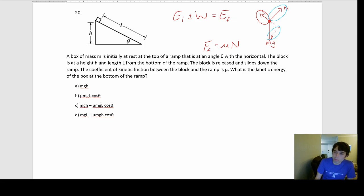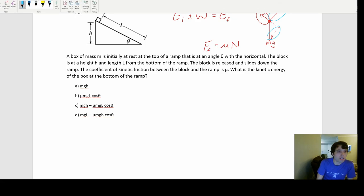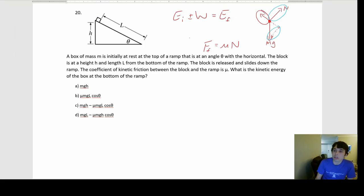So what is this component of gravity? Well, if my angle theta is here, this is theta, then this is cosine, isn't it? It's adjacent. So the normal force, n, equals mg cosine of theta. That's my normal force.